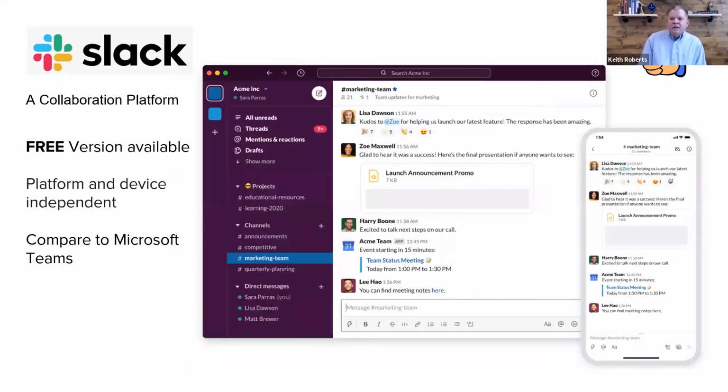So Slack is one of my favorite ones. And there's so many ways you can use this. So it's called a collaboration platform. There is a free version. And I want to be honest with you, I've been using this for about 4 years. I'm still using the free version, because probably my needs aren't as great as some of you others that have large teams you work with. I don't have a large team other than clients I work with, or maybe a vendor or somebody outside that we're collaborating with. But it's platform and device independent.